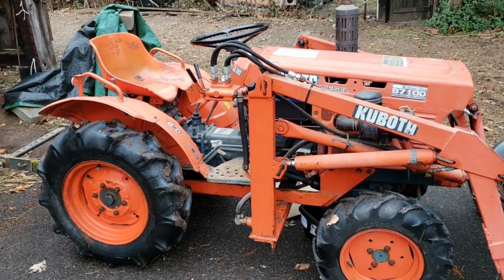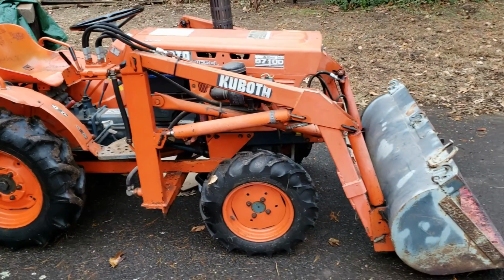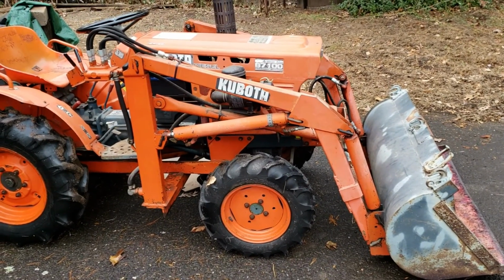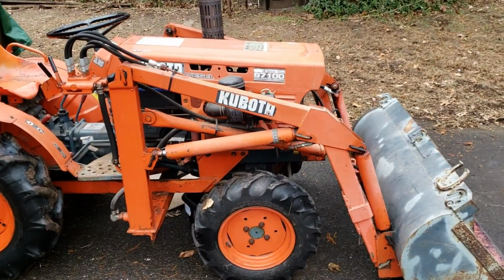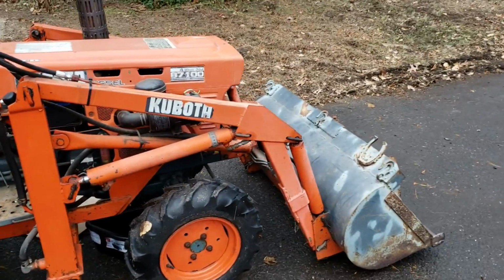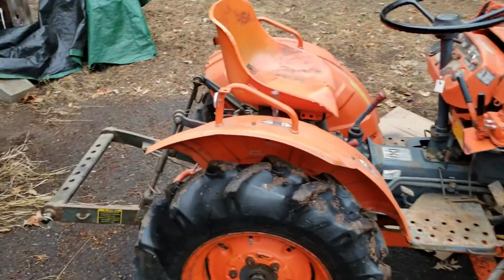And this was my grandfather's other toy. I'm not sure what year it is. I'd have to look it up on the serial number. I think it's in the 80s. A Kubota B7100D four-wheel drive little yard tractor, very cool. It's got a bucket, and this is basically for snow removal.